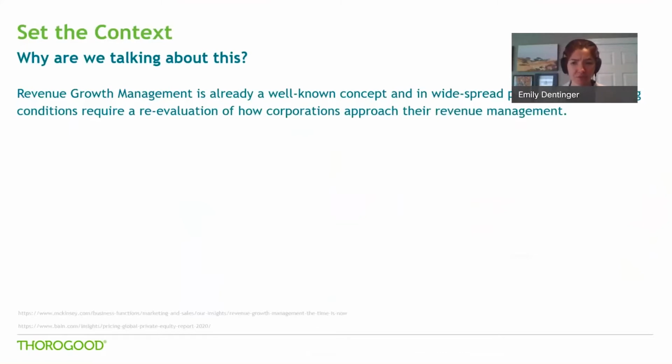So revenue growth management, or RGM, is a well-known concept and in widespread practice. Organizations, generally speaking, know what it is, they value it, and they often have people, teams, or entire divisions dedicated to RGM. We're talking about it today because over the past few years, we've experienced a series of changing conditions that are really requiring us to reevaluate and rethink our approach to RGM.